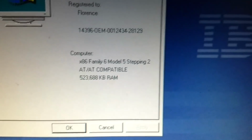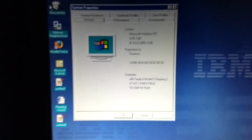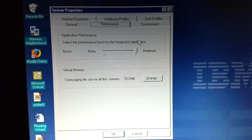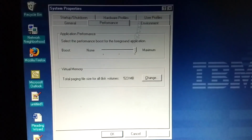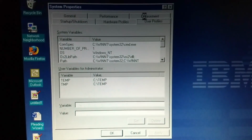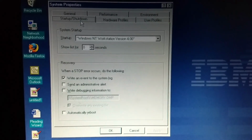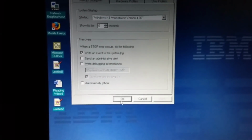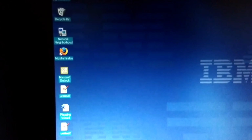And there's the computer information. It's a 333 Pentium 2, Deschutes core, 512 megs of RAM. And we have some tabs that aren't like what you get in other versions of Windows. No device manager. Going to my computer here.